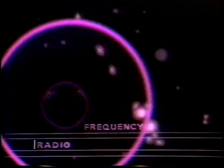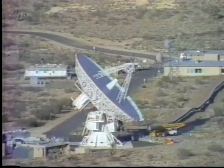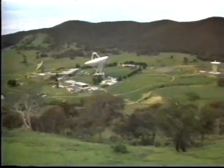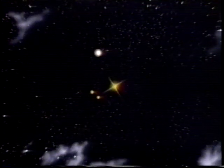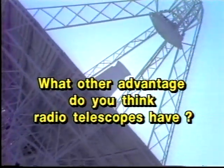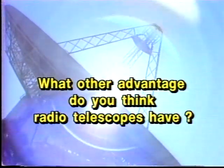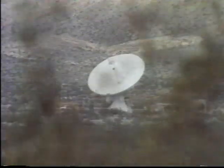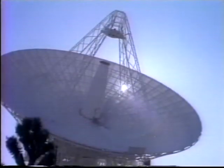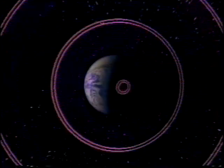To increase reception, sometimes radio telescopes are arranged in formation. Radio telescopes, then, have a greater range than optical telescopes for detecting distant stars in the universe. What other advantage do you think radio telescopes have? Regardless of weather, radio telescopes, unlike optical telescopes, can continue to function because electromagnetic energy in the form of radio waves can pass through any atmospheric conditions.